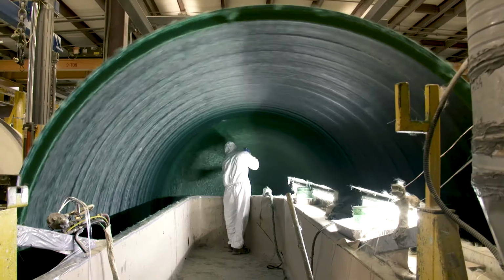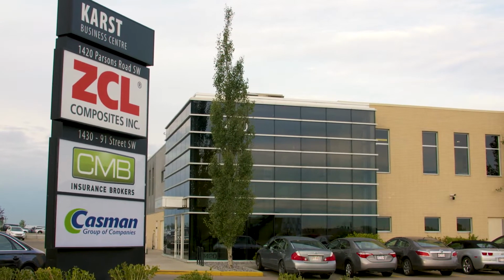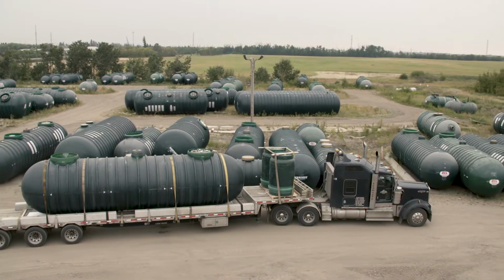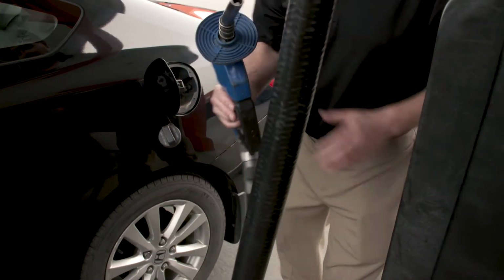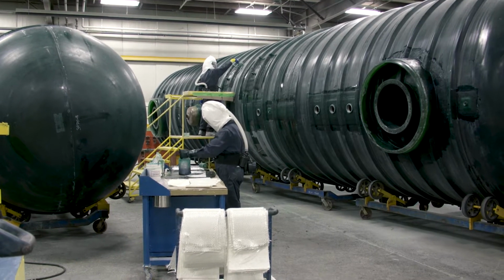Over the last 40 years, the market has transformed from essentially a steel underground storage tank market to fiberglass. ZCL is the largest fiberglass tank supplier in North America with 6 manufacturing locations. If you drive in and fill up your car with retail motor vehicle fuels today, you have a very high probability that one of ZCL's products is underground in service storing the motor vehicle fuel.